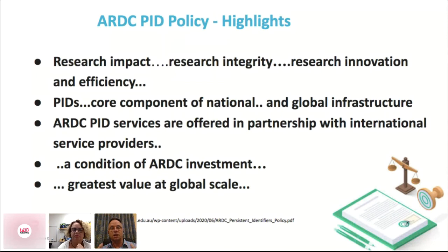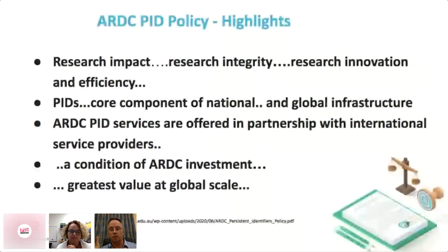research is an international and a global enterprise. It's global by nature. And if you want to track anything, or if you want to have innovation or integrity, we need to have global identifier systems. It's no use us just having a national identifier system as part of the Australian national research infrastructure. Our contribution is to contribute to global systems.